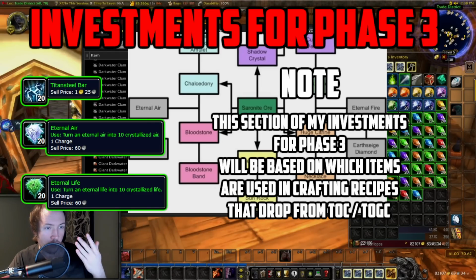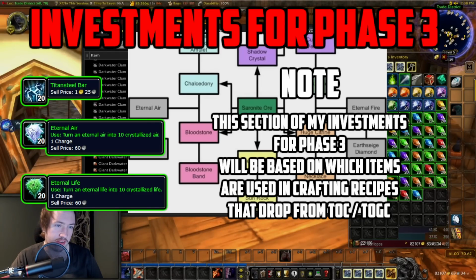Personally I have 4 characters with mining, all doing Titan Steels, and I'm selling some of them right now because I'm still expecting a small dip in price before it starts going up in price. So yeah, I'm selling some of them, but I will eventually be keeping them too. And Eternal Air and Eternal Life.